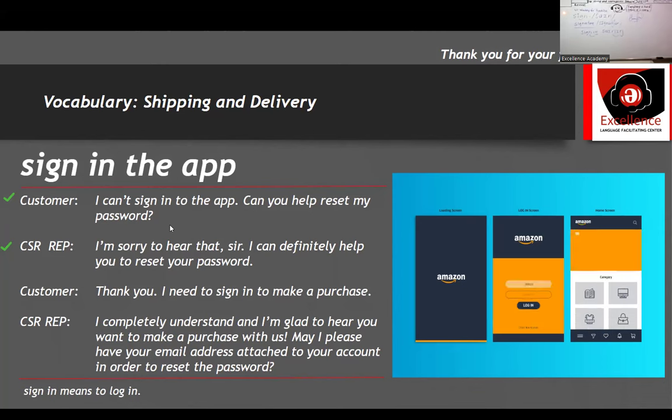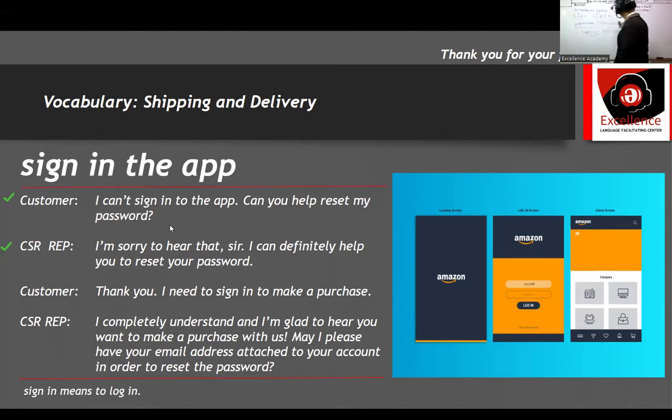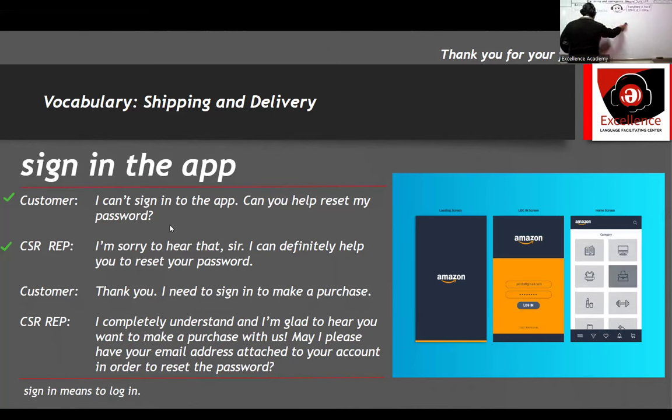I can sign in to the app. Can you help me reset my password? I am sorry to hear that, sir. I can definitely help you to reset your password. Thank you. I need to sign in to make a purchase. I completely understand, and I'm glad to hear you want to make a purchase with us. May I please have your mail address attached to your account in order to receive the password?